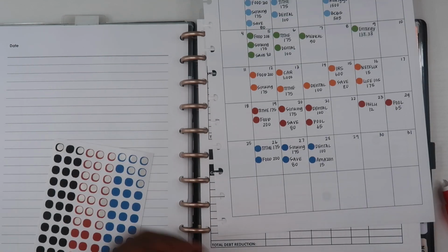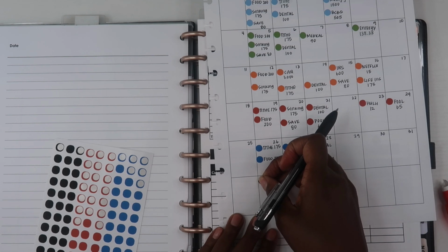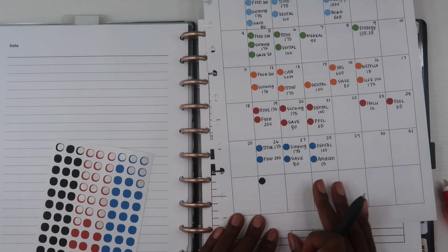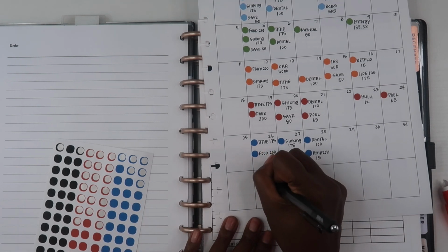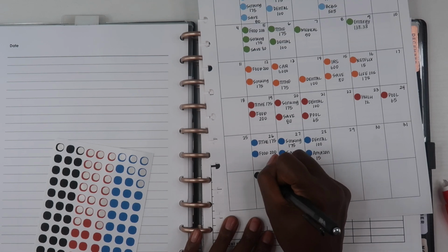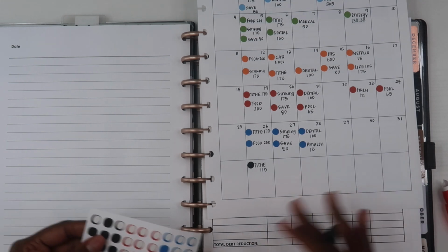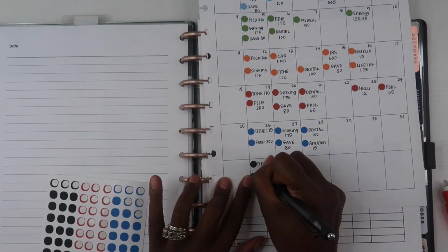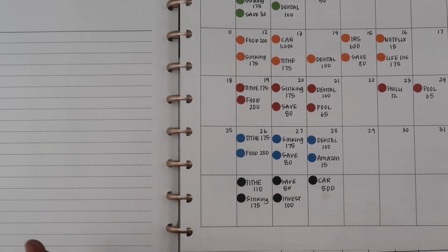I'm actually expecting a little bit more income, so I'm going to put that down here. I'm thinking it's going to be an additional $1,100, and I don't want to leave it out so that I can keep track if we do end up getting it and what I'm going to allot it to. So I've added additional expenses down here for the additional $1,100 that I believe is coming.